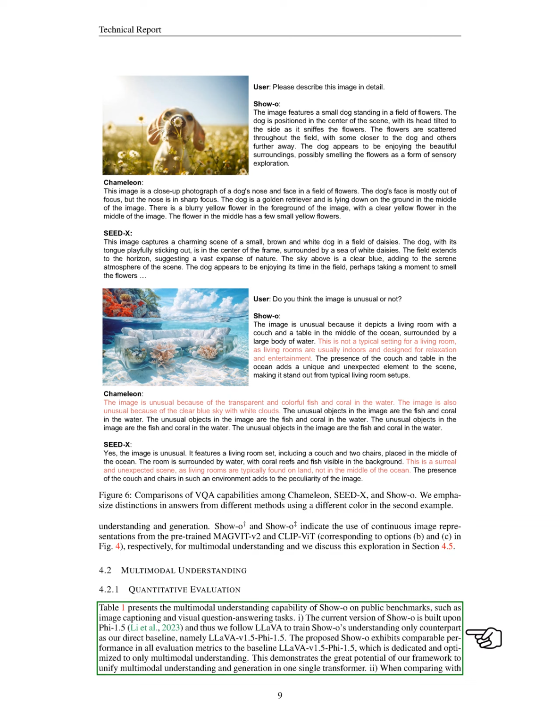In this section, we evaluate the quantitative performance of Show-O on various public benchmarks, focusing on tasks like image captioning and visual question answering. First, we note that Show-O is based on Phi 1.5, and we use LLaVA v1.5 Phi 1.5 as our direct baseline for understanding. Our results show that Show-O performs similarly to this baseline, which is specifically designed for multimodal understanding. This suggests that our framework has strong potential to combine understanding and generation in one model.